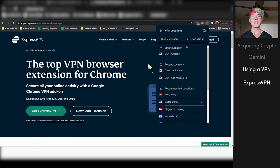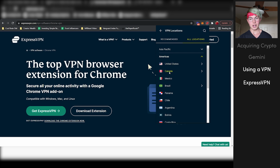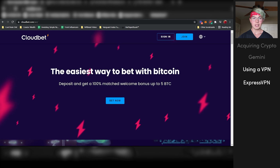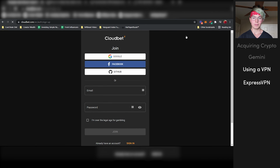And then from here, you'll be able to select whatever country you want to appear as though you're coming from. So personally, I like to use Canada, Toronto, but you can choose from any other option they have as well. We'll just press Canada for now. It'll turn on, it's connected, and now it looks like I am coming from Canada instead of from the United States. So now I can come back to CloudBet, refresh the page, and press this join button up here in the corner. I'll just go ahead and create my account, and then I'll meet you guys on the inside.